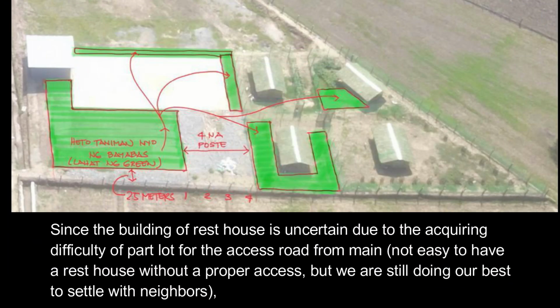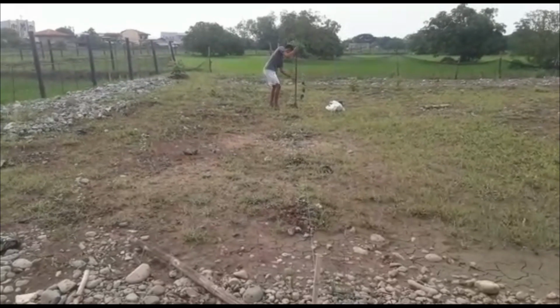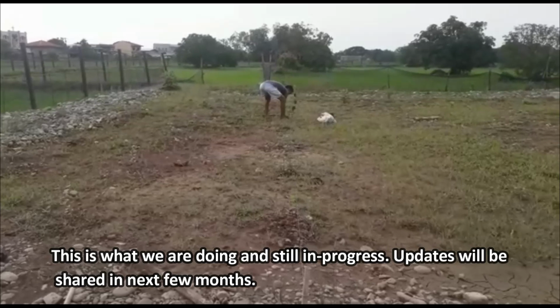Since the building of the rest house is uncertain due to the difficulty of acquiring part of the lot for the access road from Main, we decided to plant 100 guava trees for the meantime and see what they can offer us. We always do it on paper first, as always. This is what we are doing and it is still in progress. Updates will be shared in the next few months.